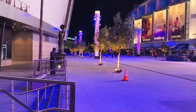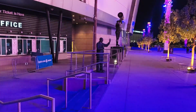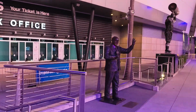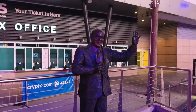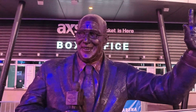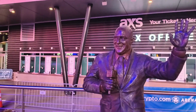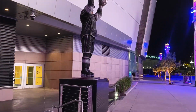These are really some good, what do you call it? Some good sculptures. They are really pretty dope. There's another announcer guy. This is Bob Miller. I have no clue who Bob Miller is. But again, these things are dope. There are a lot of statues out here. I didn't think there were this many statues out here.